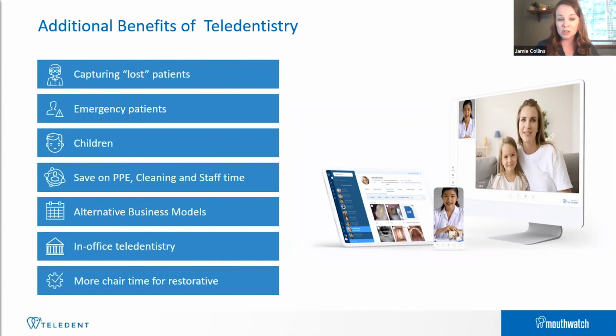Everything looks great, Mrs. Jones. I don't see any concerns. We'll see you again in 3 months or 6 months, whatever it may be. And you're saving time and chair time for restorative and revenue generating procedures, rather than the quick limited evaluation or the post-ops that normally would take about 30 minutes.